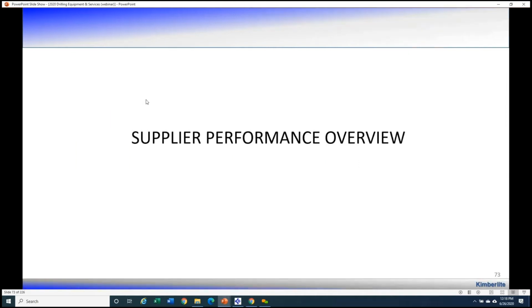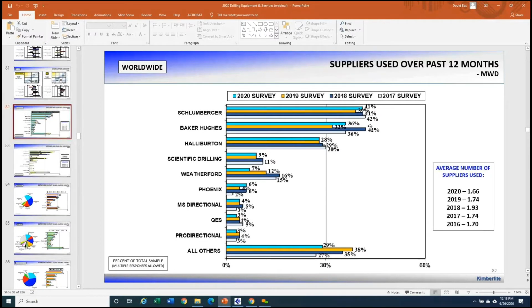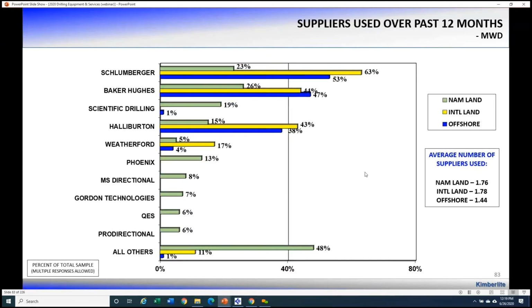Again, for MWD, when we ask the E&P operators what suppliers they're using for measurement while drilling, there was a whole plethora of different MWD suppliers cited as being used. Again, we had well over 40 different MWD suppliers cited. And you can see that in North America land and international land, the typical E&P operator is using about 1.7 different suppliers.